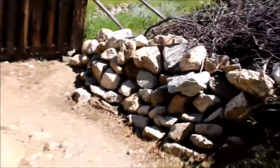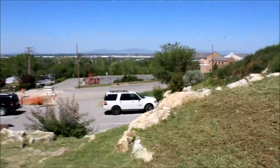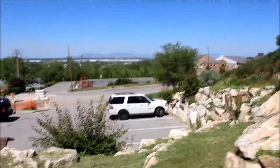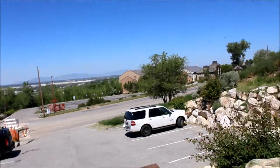You can see how close this trail comes to people's yards. It's kind of awkward. We're almost there, my friends. We're there, my friends. We're there. We made it back.